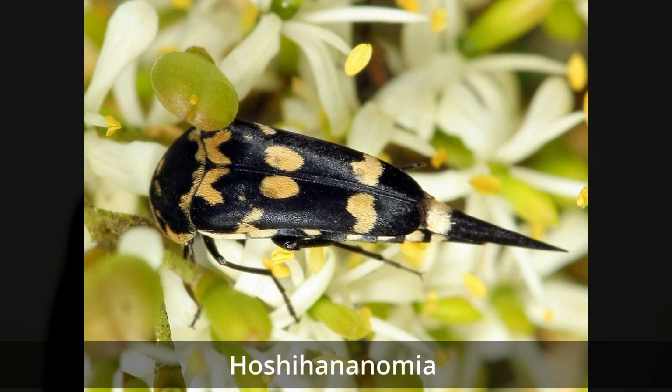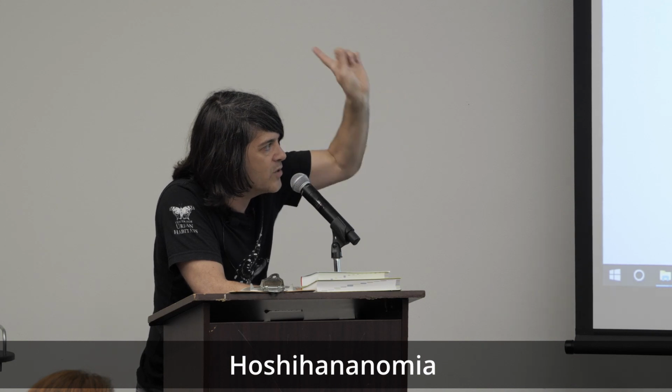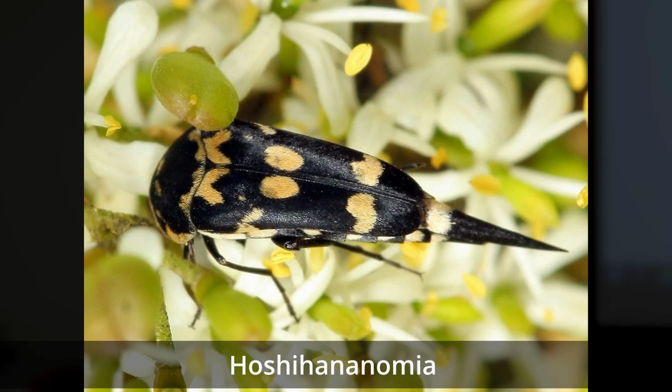Next slide, please. And that's another close-up picture. You can see that little stylus that sticks off the end of the abdomen, and that's what they use. They can do it like this or like that, and they'll rocket themselves off and just sort of tumble down into the grass. The tumbling flower beetles.